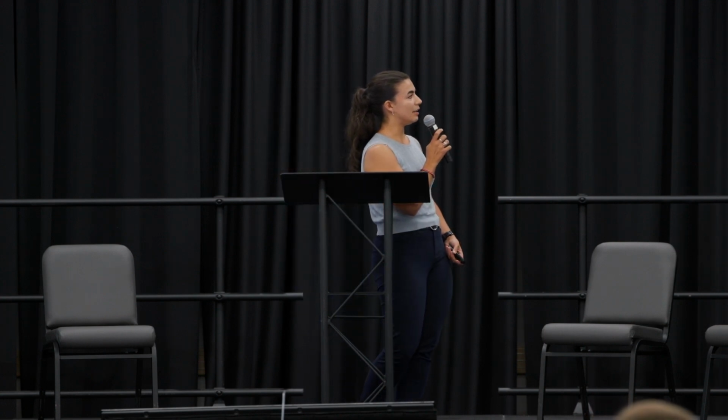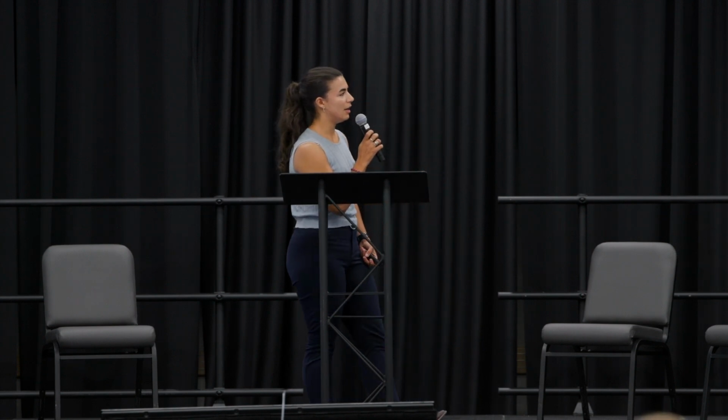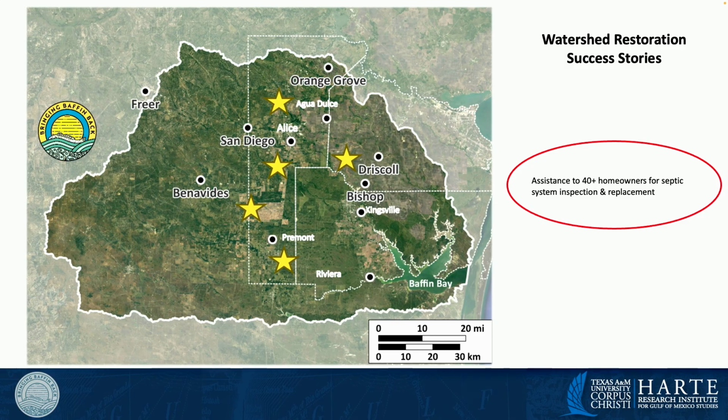Next up, I want to highlight a project that the Coastal Bend Basin Estuaries Program and the River Authority have been working on, as well as some of our friends at the Texas Water Resource Institute. And this is assistance for septic system inspection and replacement. Those stars on the map are just representative of some of the hot spots of the septic system replacement program. And this is taking different forms over time. The Texas Water Resource Institute is focused on education, whereas the Coastal Bend Basin Estuaries Program and River Authority are focused on actual inspection and replacement of those systems.